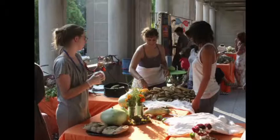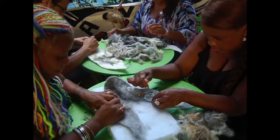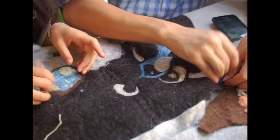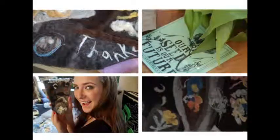And the green market farmers bartered their food in exchange for a handcrafted textile. So we cooked dinner, and people were invited to sit down and make something for the farmers, and then they got fed after. So that's how that worked. And here are just some pictures of that happening. So the event explored the relationship between producers and consumers outside of the dominant paradigm of capitalist exchange and production.